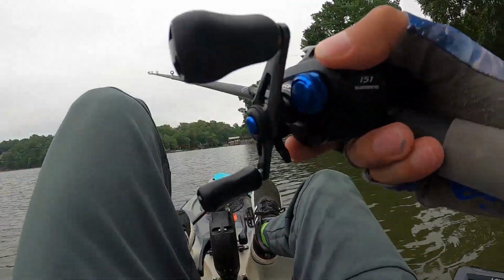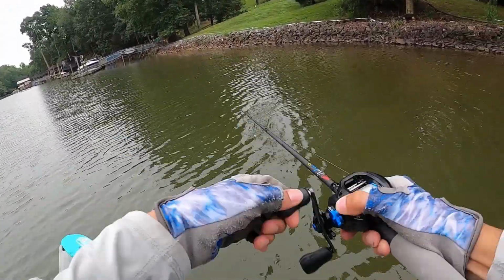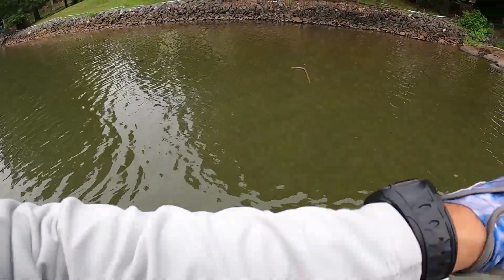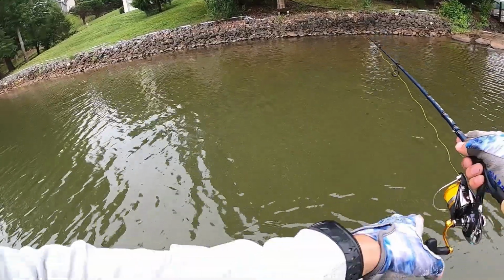All right, so I'm coming around this corner. I was throwing my chatterbait just to cover water, but then I see this huge bass. If you see it in the top right corner, big largemouth. I saw him right away, and I thought I'm gonna grab a wacky rig, because I know the wacky rig's a really great lure for a cruising bass. So I just toss it over them. You could see right away he just jumps on it. Boom. Give him a second, crack him.